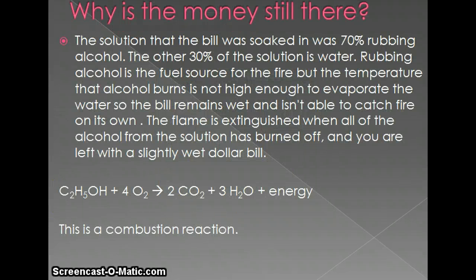Now, after lighting this money on fire, one would question why it's still there. Well, to explain this, you must know that the dollar bill was soaked with a 70% rubbing alcohol solution, and the other 30% is water. Rubbing alcohol is the fuel for the fire, but the temperature that alcohol burns isn't high enough to evaporate the water, so the bill remains wet and doesn't catch on fire. So, when the flame goes out, when all the alcohol from the solution has been burned off, you're left with a slightly wet dollar bill.